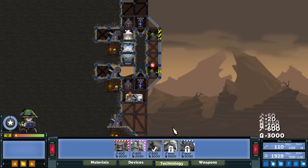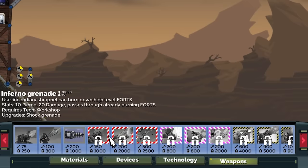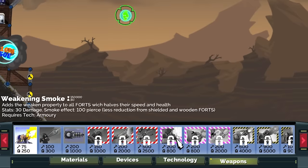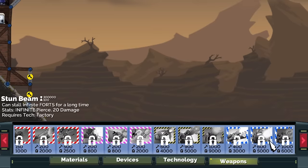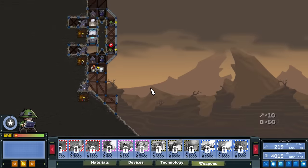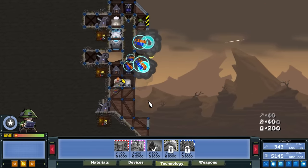And I think we should probably get some other things like the upgrade sentry. Yeah, so we can make some cool things. And check out this in the weapons too. There's inferno grenades, emergency defense, targeted strikes, weakening smoke, and way over here, there's other things like stun beam and all sorts of fun things like the Titan Destroyer. Oh, yeah, and a sniper. You're good at sniping. Oh yeah, and it's automatic now.